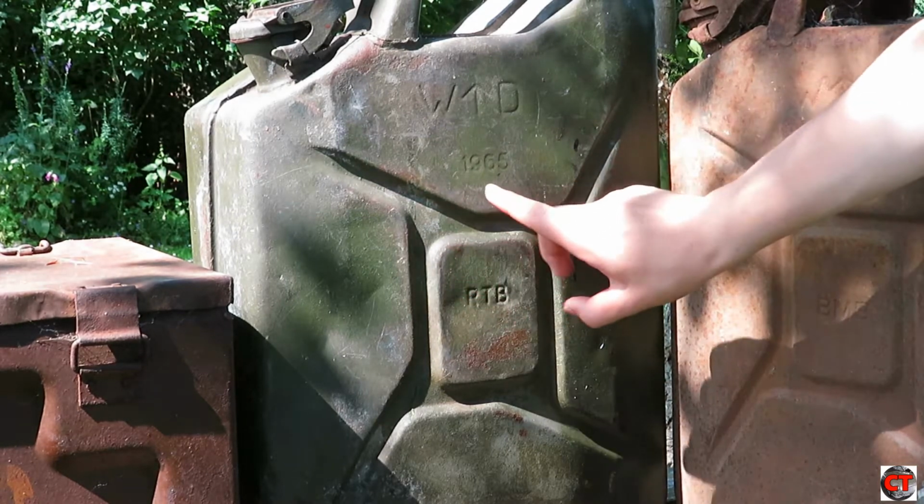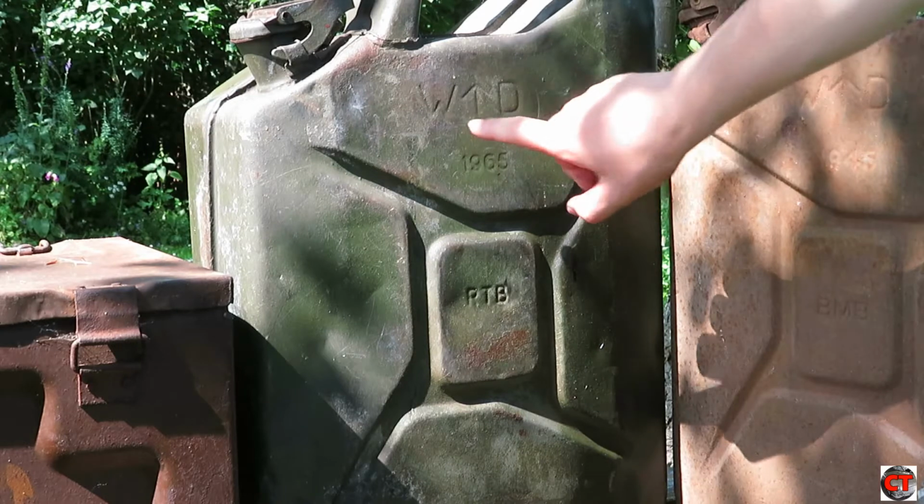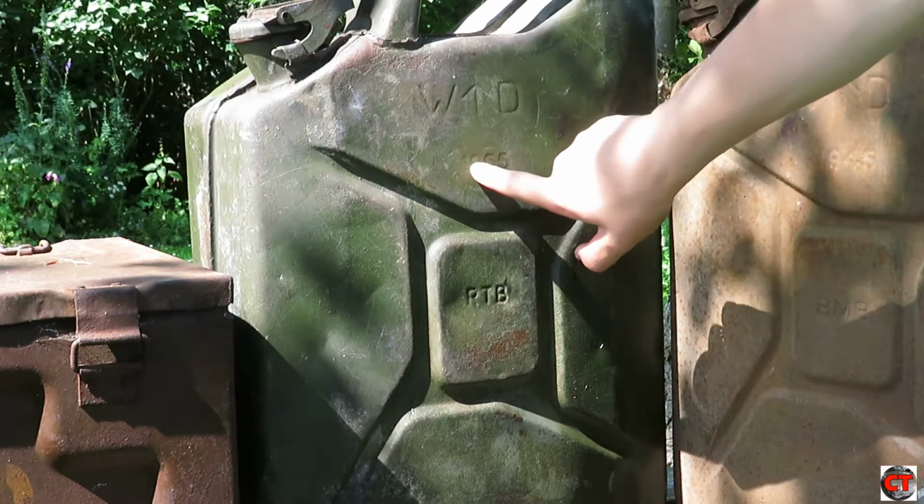Now this very nice jerry can, I wasn't actually present when it was purchased. What happened was, Mum was at the car boot, saw it, gave me a ring, and I said, well, that sounds interesting, might as well buy it. I think it was about £3, so I thought, well, if it's just a jerry can, it's certainly worth that. But then I found, you can see, it says War Department 1965.